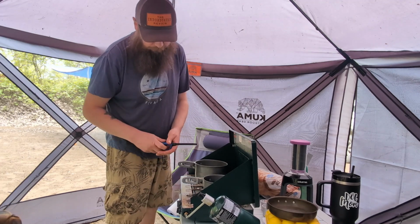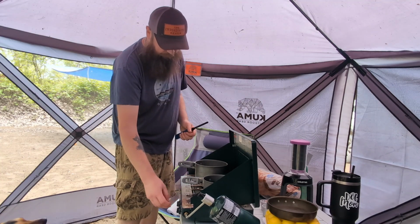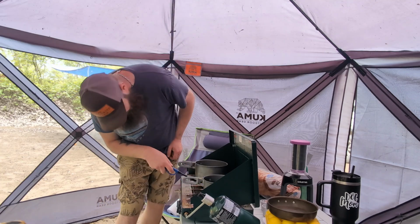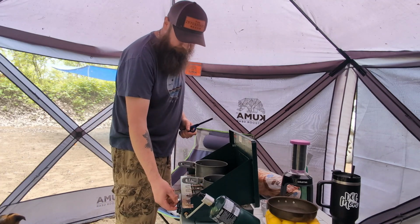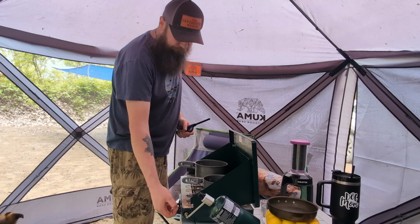We're cooking inside the shelter because, as you saw earlier, we had a bit of a wet morning, which is cool because we were comfy in the tent and we enjoyed sleeping in, but there's supposed to be another round coming through, so we're just gonna get ourselves situated in here instead.